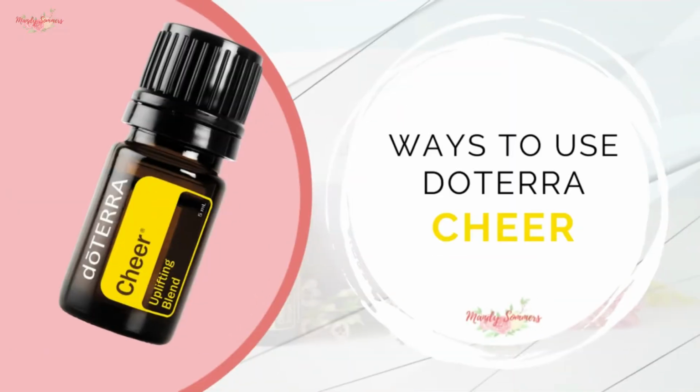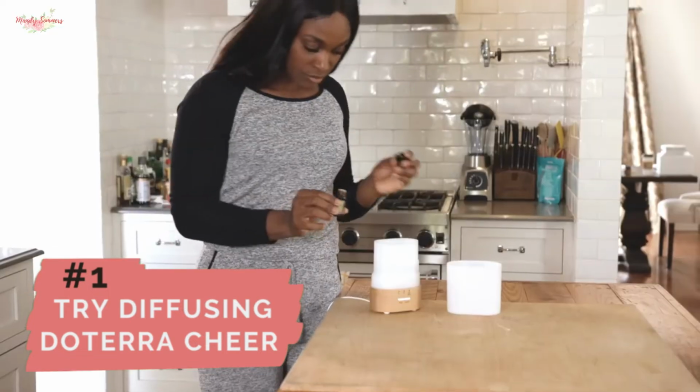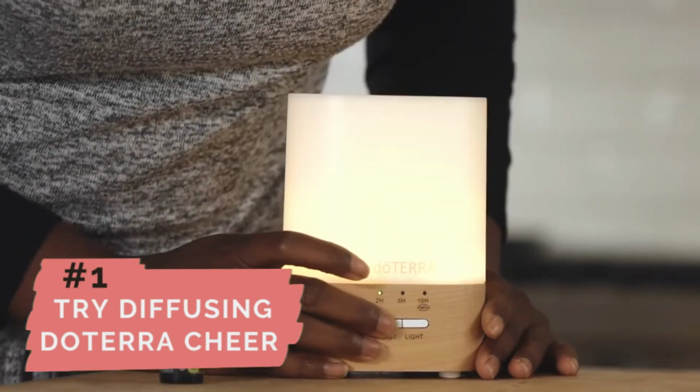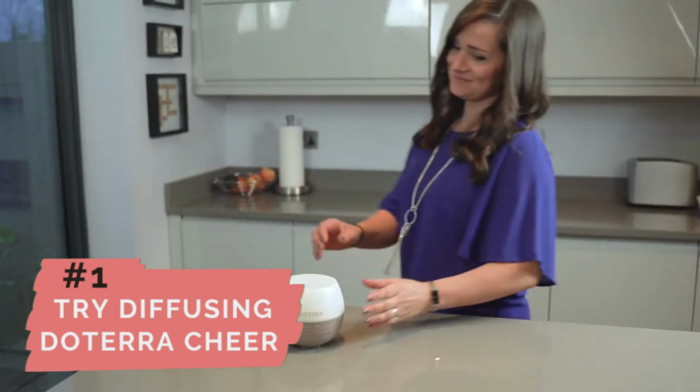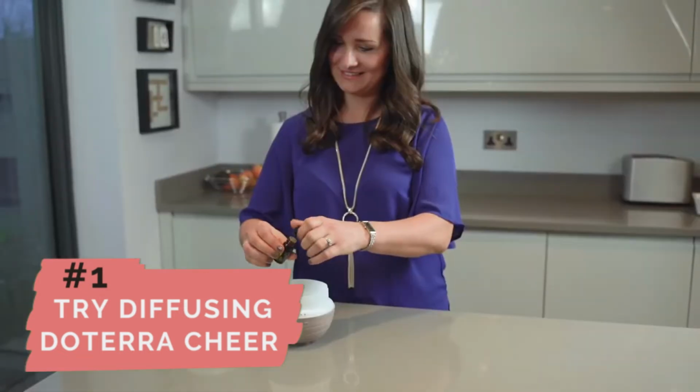So here are a few ways to use doTERRA's Cheer. When tensions arise or you're feeling overwhelmed, doTERRA's Cheer can really help promote uplifting and positive feelings in the environment. So why don't you try diffusing it in your classroom or in the room to promote positivity among those around you. You can also put it in your diffuser in your home to really just enjoy that fresh, warm scent that will create an inviting and happy environment.